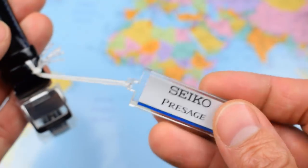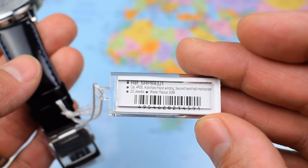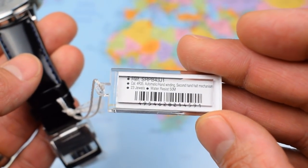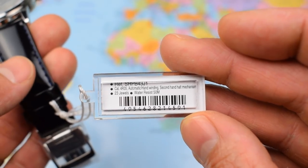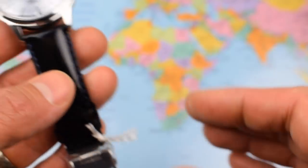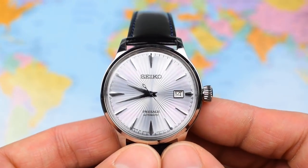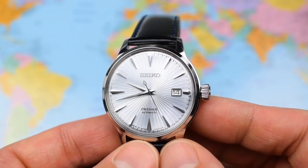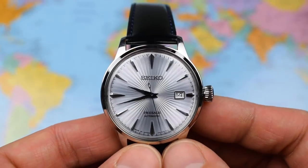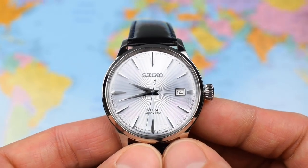In fact, there should be a tag on here somewhere. No, there's no RRP, but there we are, SRPB43J1. It's the Japanese one, of course. It's the Presage line. 50 meters water resistance, and the 23 Joule 4R35 movement. So 2,000 points is nothing, and about half the price, so I duly jumped online and tried to buy one. Wouldn't take my credit card details, however, I had enough points to get this one outright free of charge. So that's what I did.